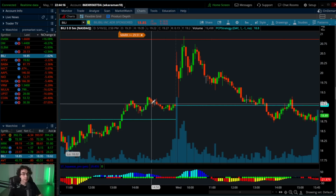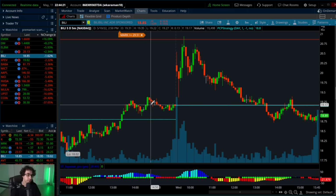Always lock in some profits if you are aiming for the bigger move. And if you are aiming for the bigger move, your position size should be lighter than it normally is. That's one thing I also want to keep in mind. If you're aiming for a bigger win, your position size should be lighter than it normally is.